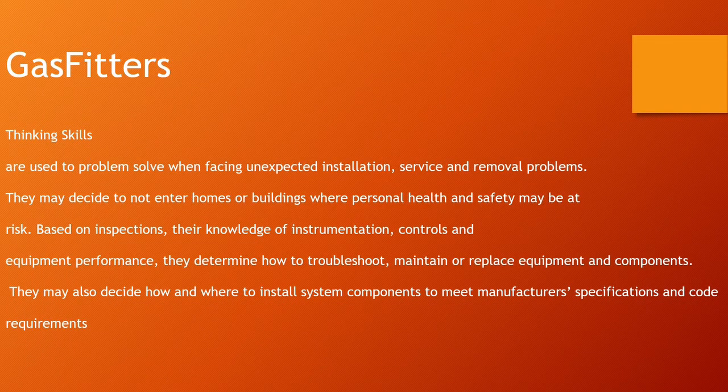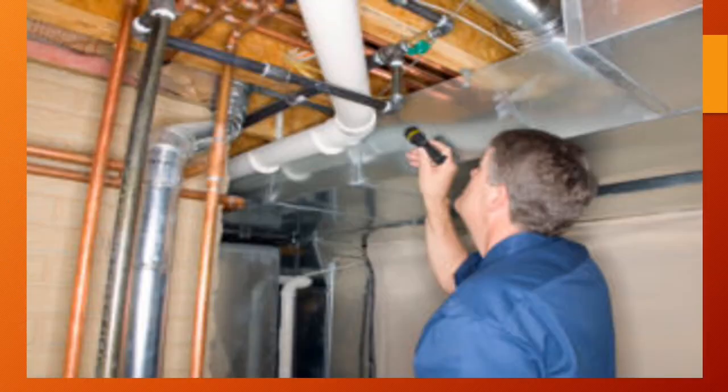Gas fitters' thinking skills are used to problem solve when facing unexpected installation, service, and removal problems. They may decide to not enter homes or buildings where personal health and safety may be at risk based on inspections. Their knowledge of instrumentation, controls, and equipment performance, they determine how to troubleshoot, maintain, and replace equipment and components. They may also decide how and where to install system components to meet manufacturer's specifications and code requirements. Here's an example of having to use your thinking skills. How am I going to be able to make that happen in that spot? That happens a lot.